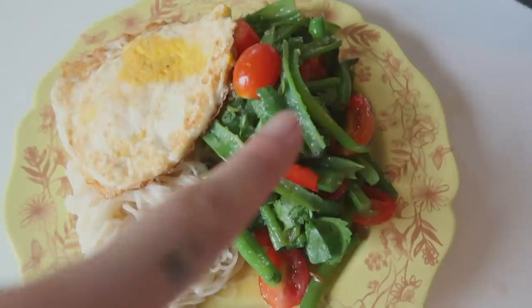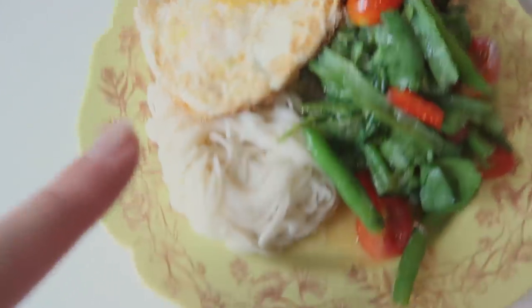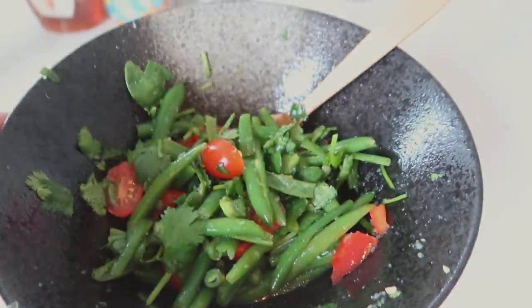For dinner, I'm just having the salad that I just made with a fried egg and salmon noodles. I'm gonna put the leftovers in the fridge.